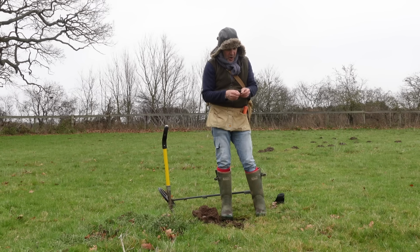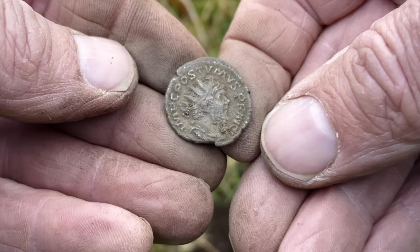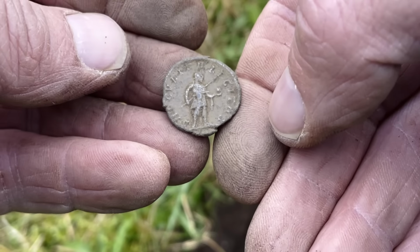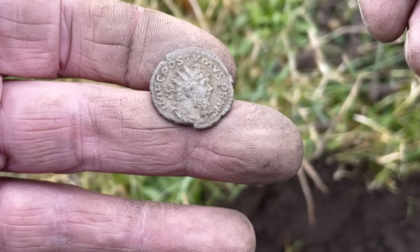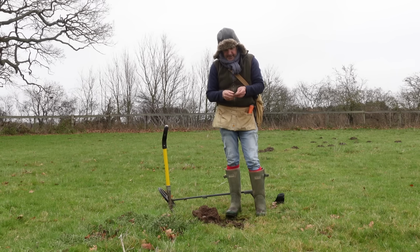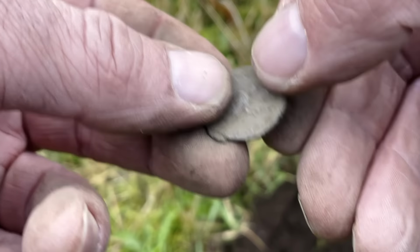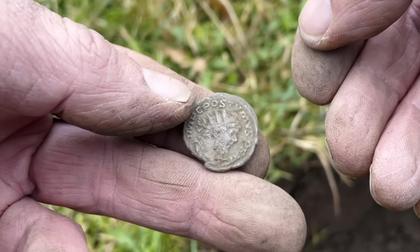I'm not sure. No, it's not, because it's got a rather strong radiate crown, which means it's one of the 3rd century lot, and I know exactly who it is because I can see it. It's a posthumous Antoninianus, which means it would have been silvered at one point. What a bloody cracking coin. I mean, that's just wow.